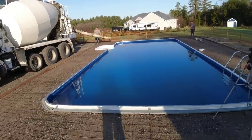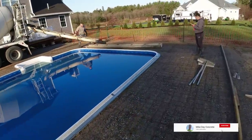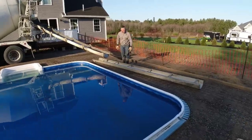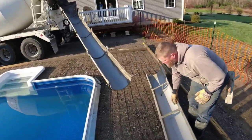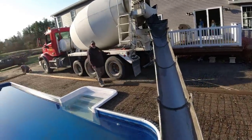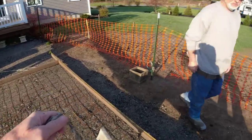We got good weather. Usually the access for pool decks is always kind of tricky, but today's not too bad, but we still got to pull quite a bit. Hey, Darren, let's run just a little out of him first. Make sure he's right. Just in case. Take a look at it. Maybe 5 more.